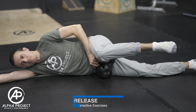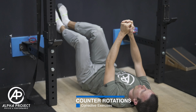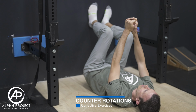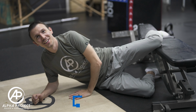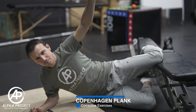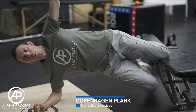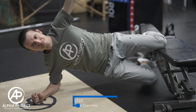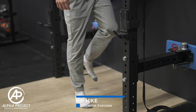The next one is a counter rotation, hands down one of my favorite exercises for running, where we are slowly dropping our legs from side to side, controlling this motion. Make sure you feel the core. And next one, we have a Copenhagen plank with the knees bent. I start here. If you're strong enough, hey, straighten that leg out, totally cool, but we're going all the way up and down to really strengthen that groin that so many runners are missing. And the last one we have is a hip hike against the wall, strengthening that glute muscle.